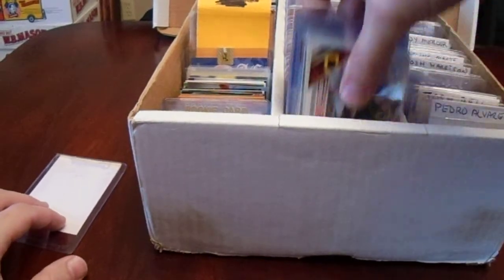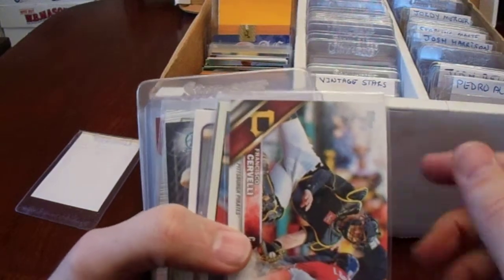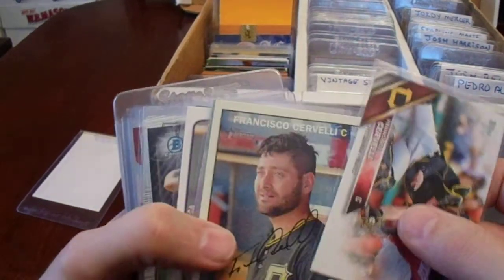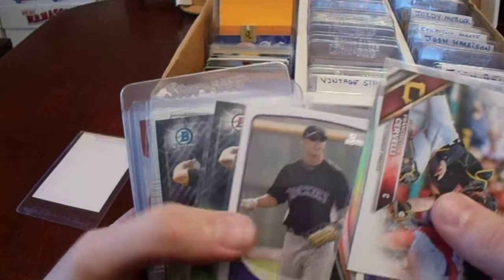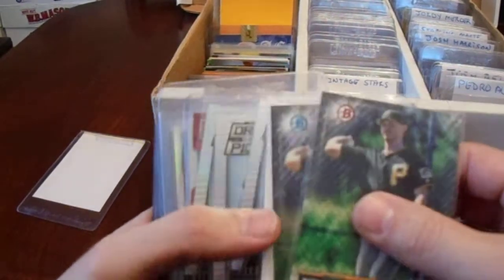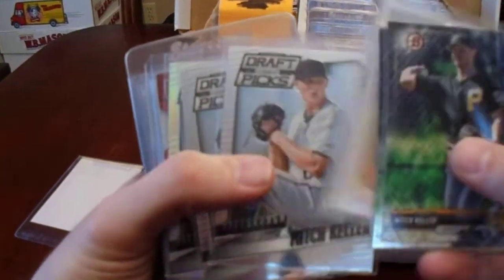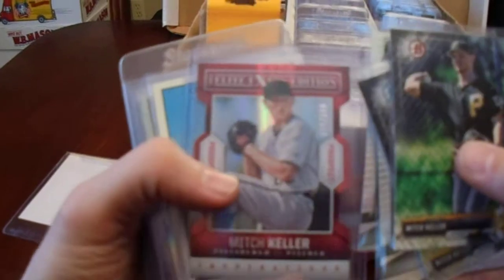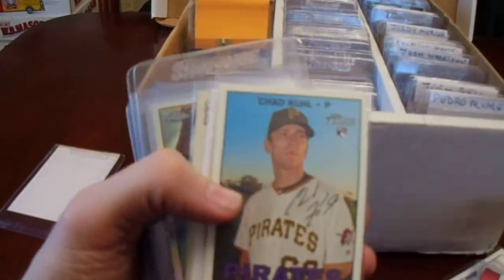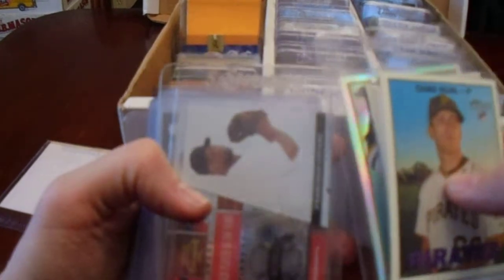So these are just random Pirates players where they didn't really fit into the name tabs there. So we got Francisco Cervelli cards, Kyle Crick cards, Corey Dickerson, Mitch Kellers. So there were some decent Mitch Kellers, Pirates number one prospect here. 2, 3, 4, 5, 6. So we got 7 Mitch Kellers. There's Chad Kuhl, Francisco Liriano. I believe there are some rookies coming in here.